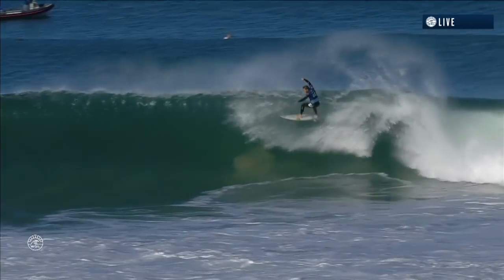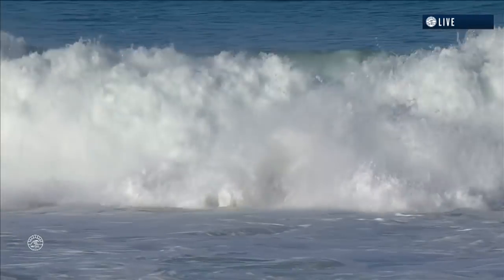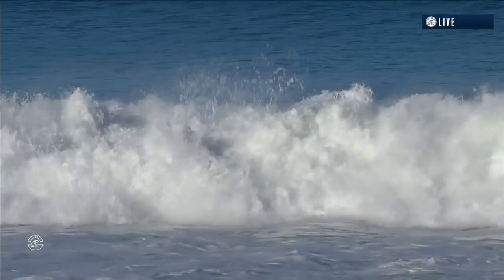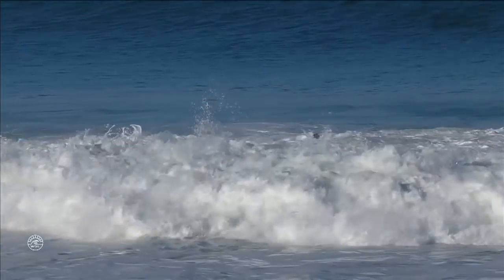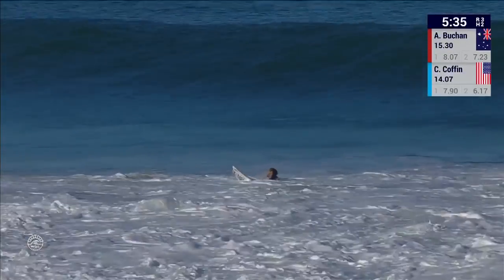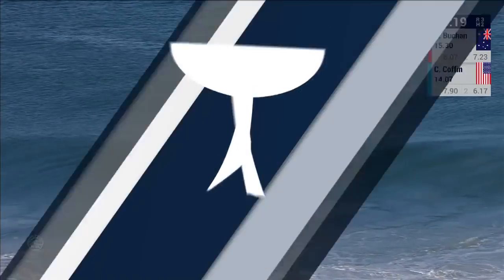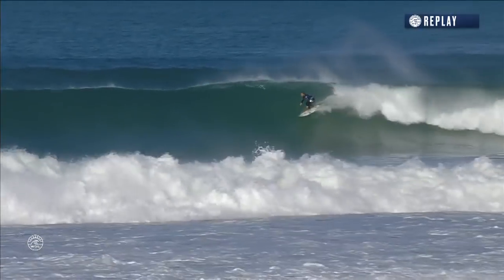Not finished with this one yet. Big lip line float. That's going to feel good. There's the salute. And the crowd cheers. So fun to watch these guys perform. They are showmen, as they should be. On a Coffin, his surfing suggests that he's much bigger than that. Just really holds a line beautifully through a tall wall.